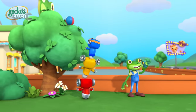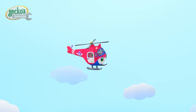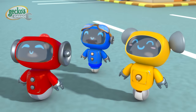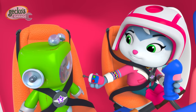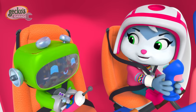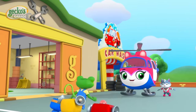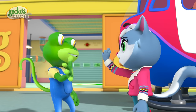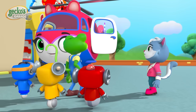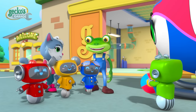We're ready on the ground, Cat! Go, go, Helena Helicopter! All yours, Green. I believe in you. Was amazing! It was all green. Oh, well done, Green.